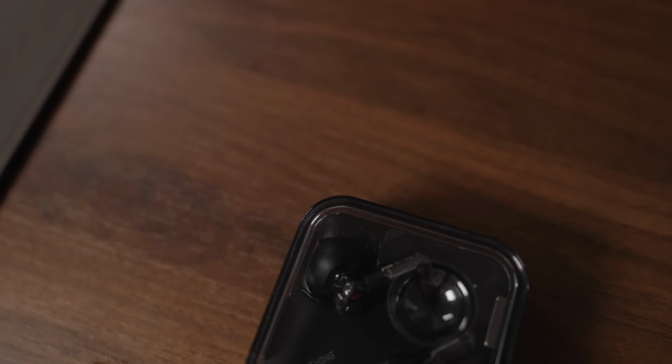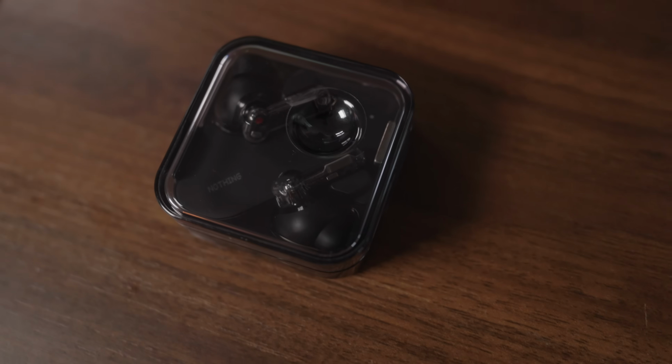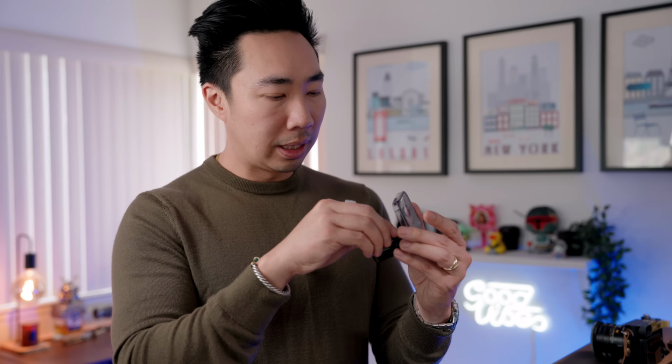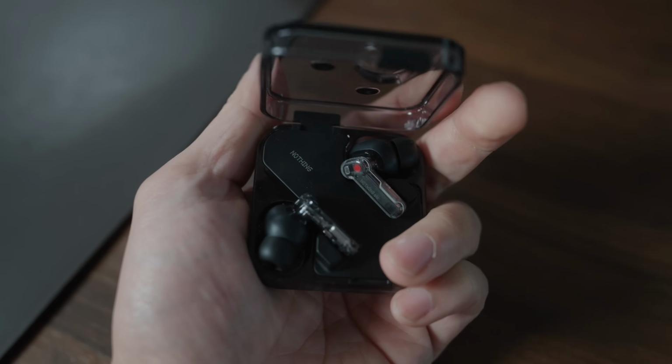Other essential tech, I've been using these for the last 6 months to maybe almost a year. These are the Nothing Ear. They are noise canceling earpods. I like the aesthetic. It's a very transparent kind of vibe here. I picked these over an AirPod Pro option just because I wanted something a little bit different.